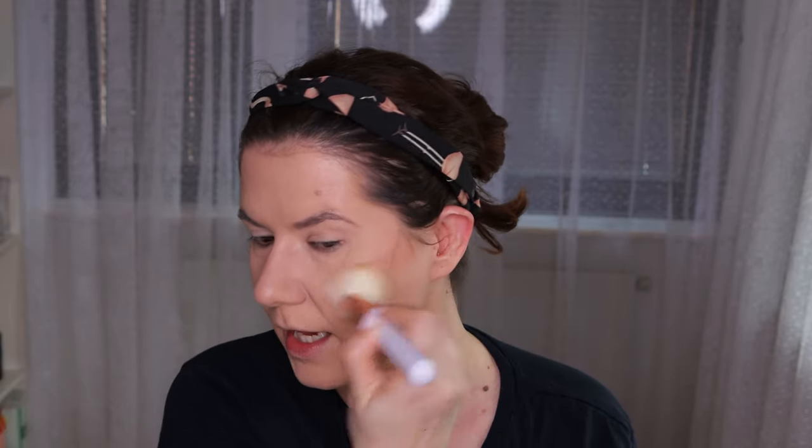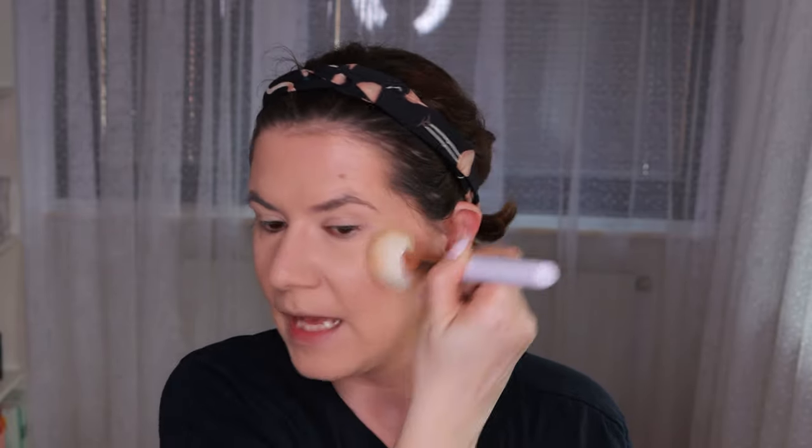I don't say the one in the palette is bad. It's actually a very good face palette. So if you want to have everything in one palette, yes, go for the palettes. But if you don't need everything, I will definitely recommend the single bronzer.